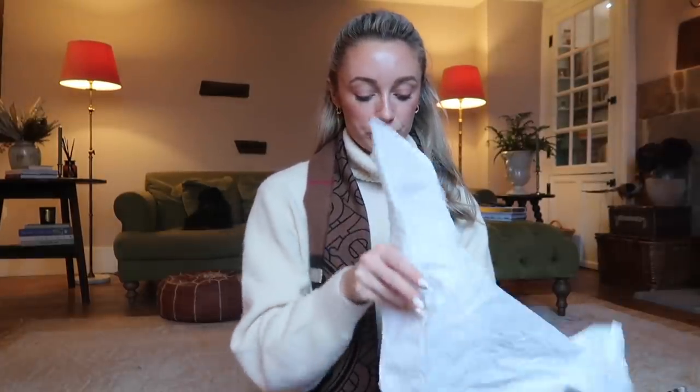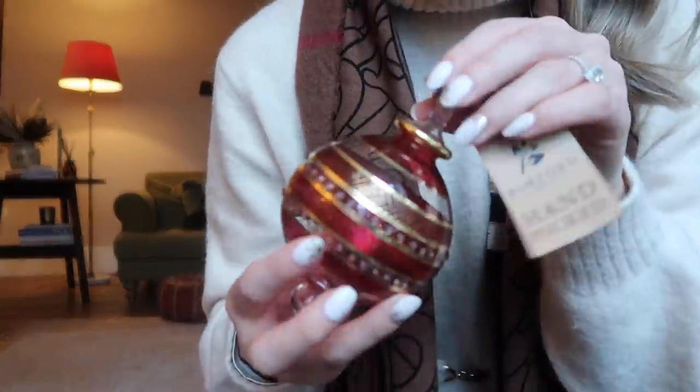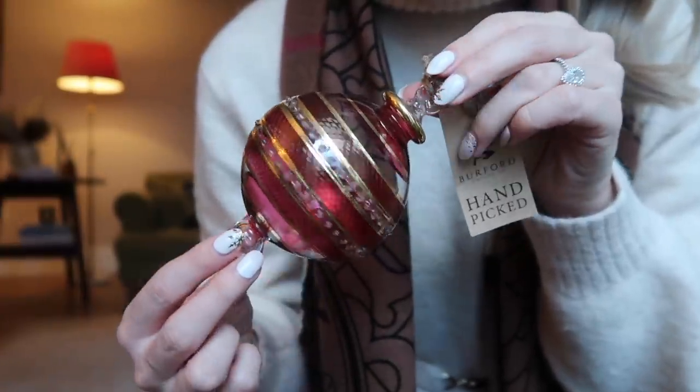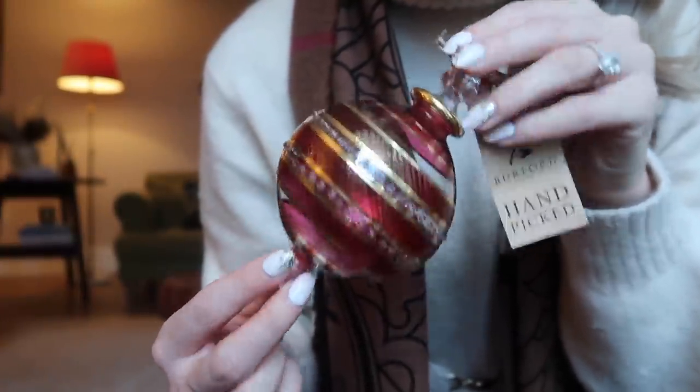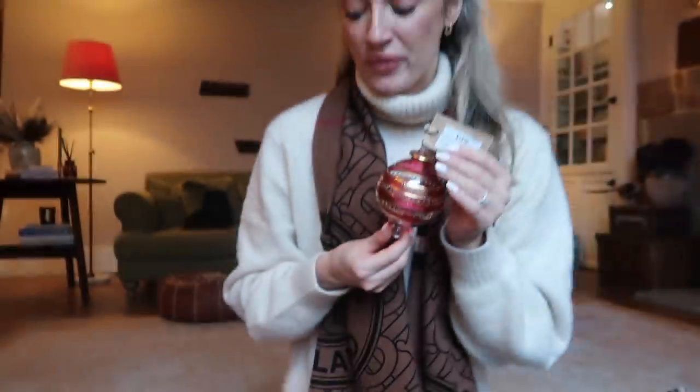I won't go through all of them because there are a lot in here, but just to show you, and I think I picked up and panned over most of them anyway, but just to show you the style, they basically have so many of these absolutely stunning glass baubles. I mean, they are expensive. This is literally the world's most expensive bauble, and this shop did come to a lot of money.